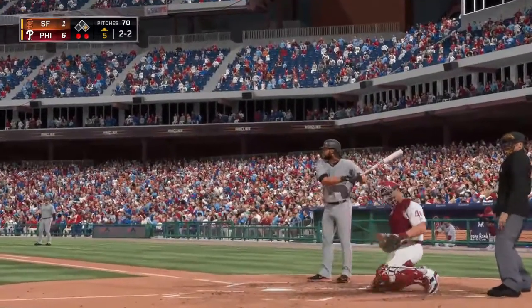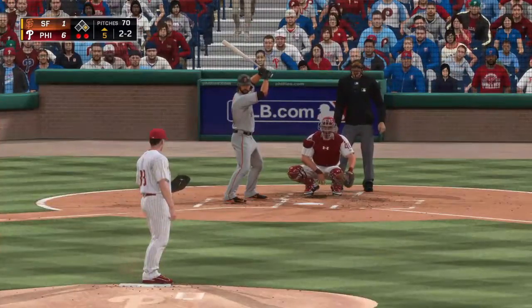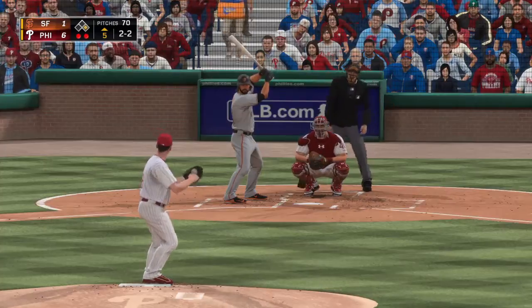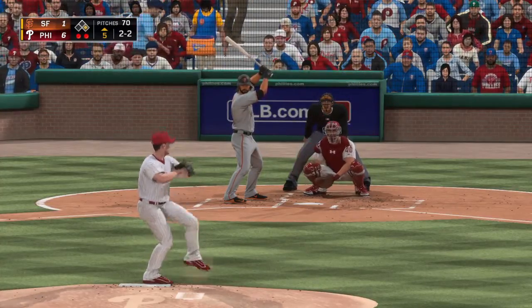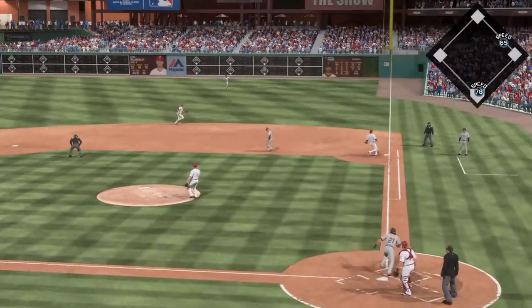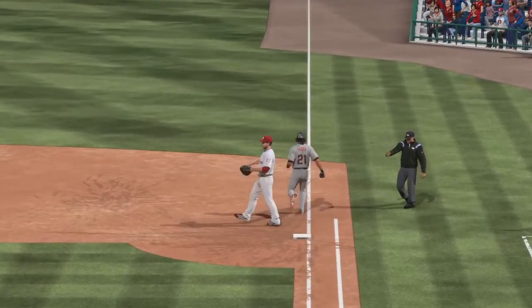2-2. And this has been a common problem for all of these guys. They just can't lay off that pitch down and away. Billingsley at an even 70 pitches now for the ball game. Grounded to the right. Zobrist is able to get there. Throw in time, and the side is retired.